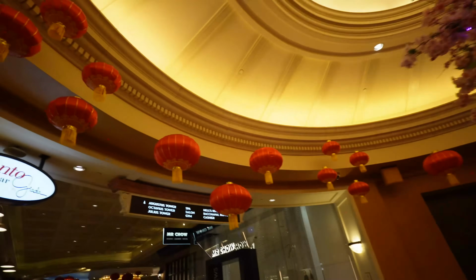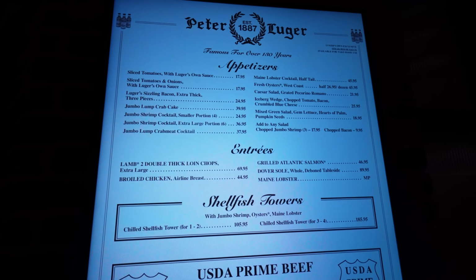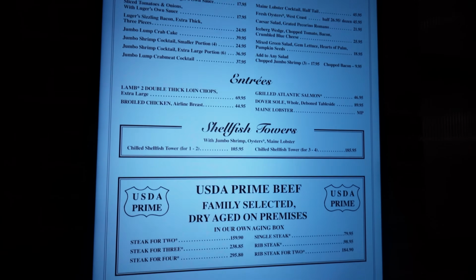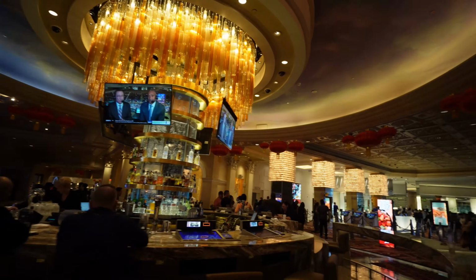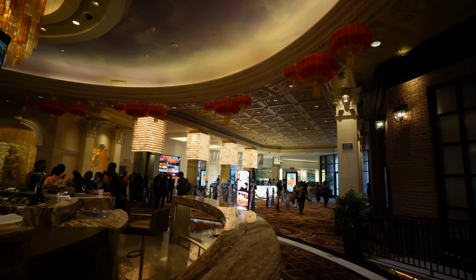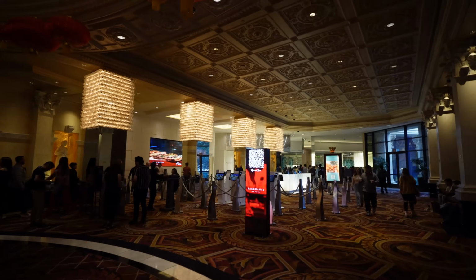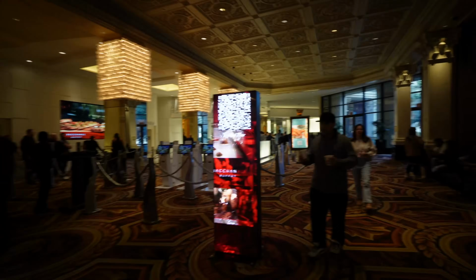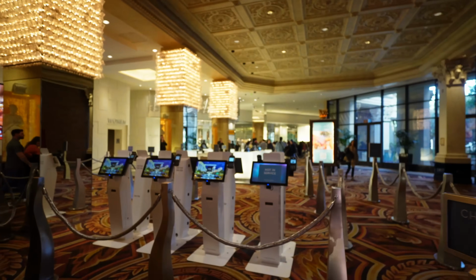Beautiful. And more lanterns. So here's your Peter Luger menu. They have appetizers. Crab cake's about 40 bucks. Shellfish here. Oh, nice. This bar has been here for the longest time, and it's right next to Bacchanal Buffet. And we've done a video here last New Year's. And if you guys want to reserve a spot here, check this out. Check out that QR code. And you can also do self-check-ins over here.